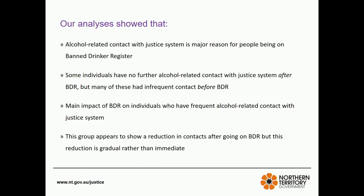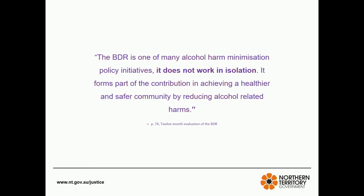So moving forward, we really need to do a lot more linkage to understand and unpack this further. Because while we're showing that people are having reduced contacts, we don't know whether we can attribute that to a change in their alcohol-related behaviours or if it's due to something else. And this quote here exemplifies that, in that it's one of many alcohol harm minimisation policy initiatives, and it doesn't work in isolation. So it forms part of the contribution in achieving a healthier and safer community by reducing alcohol-related harms.